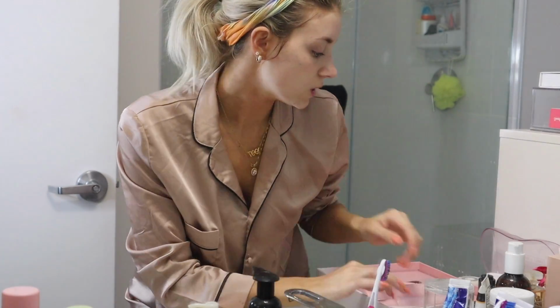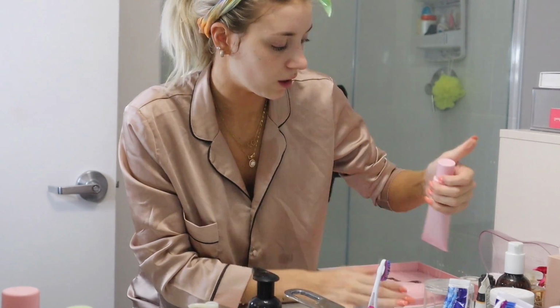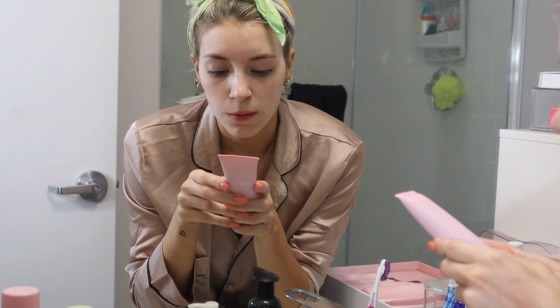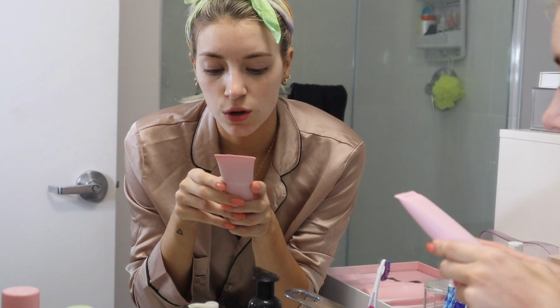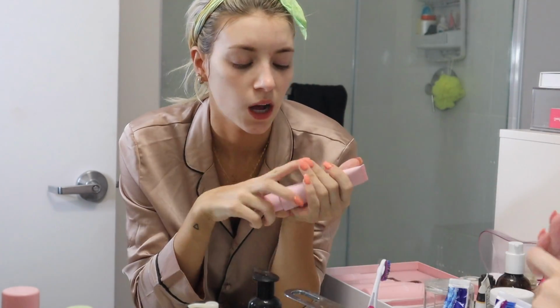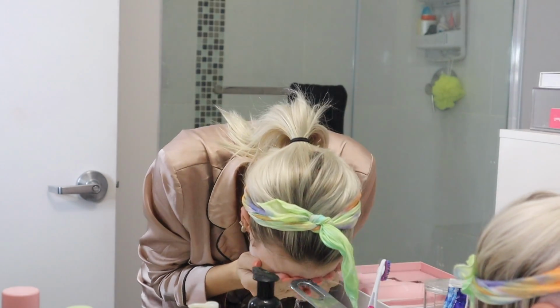Now we're gonna try the walnut scrub. I need to get out of the packaging. So again, this is walnut scrub, exfoliating. It says our gentle yet effective walnut scrub, apply to wet skin. Gently massage in circular motions. So it is supposed to buff away any dead skin cells and reveal a soft and radiant complexion. So that's what we're gonna do. I'm gonna wet my skin again.